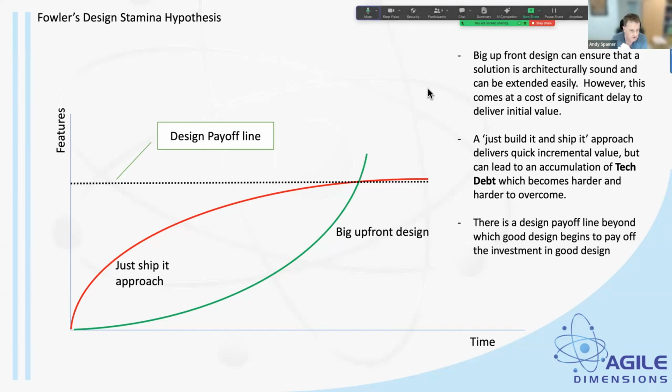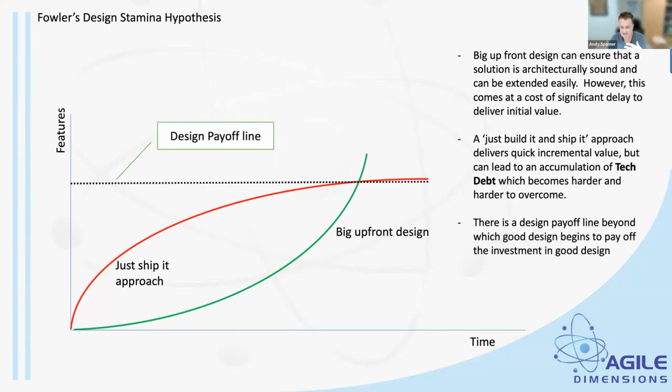Now, the opposite approach is we do a big upfront design where we don't really think about shipping any code. We really understand how components are going to interact, what that looks like, how we're going to think about scalability, how we're going to think about performance, all of those non-functionals, all of those design aspects. We get all of that fully understood. Now, obviously, the challenge there is that we don't deliver value to our user. So, our users tend to get a bit miffed.